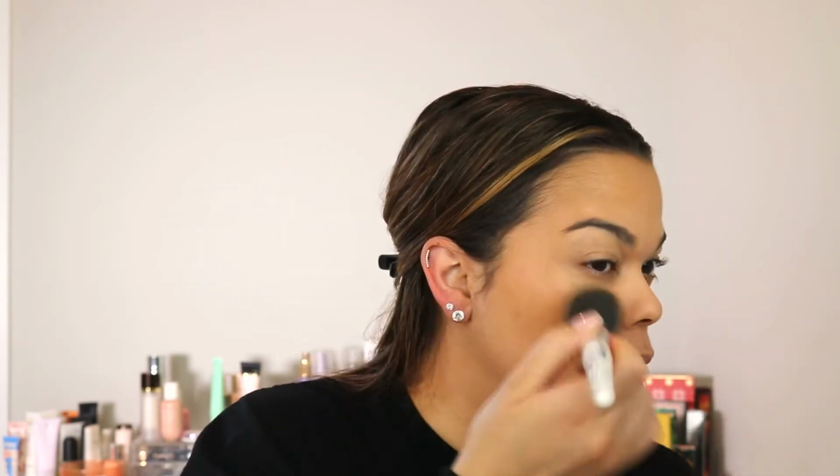Yeah, it's a very subtle type of contour, very summer appropriate. I'm not mad at it. Let's see how it layers with everything else. This is more of an everyday look, so I'm not mad that it's a very subtle type of bronzer. When I go to do something a little more full glam, I think I'm gonna need to mix it with something else, but let's do our concealer.